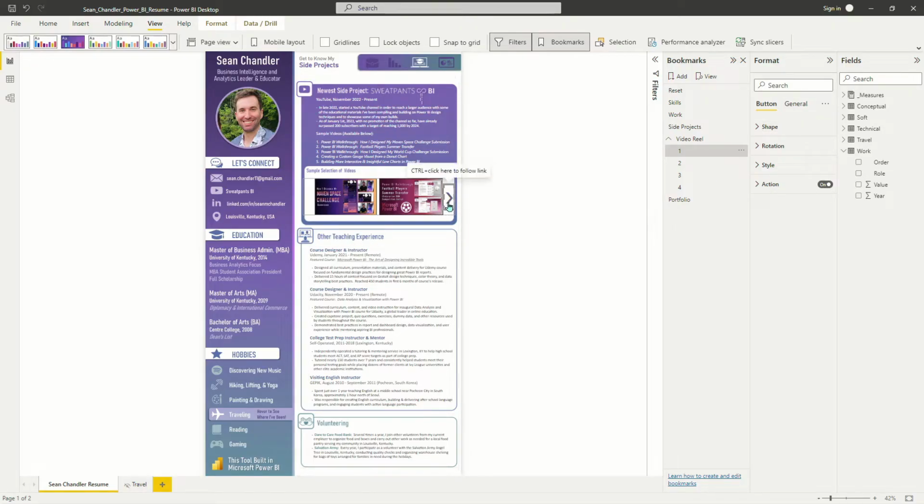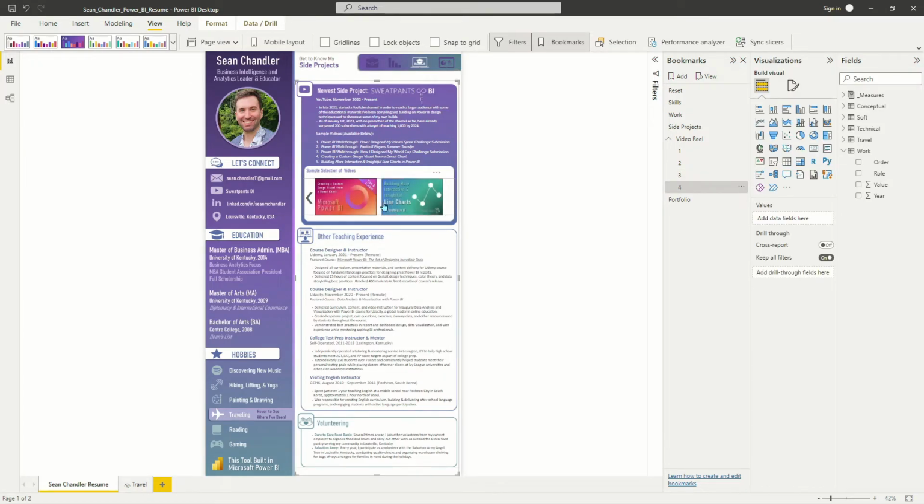That allowed me to do some hover capabilities on here so that when the user hovers, they go from sort of gray to purple. You can see, not too complex, works pretty well. And that is my Power BI resume.